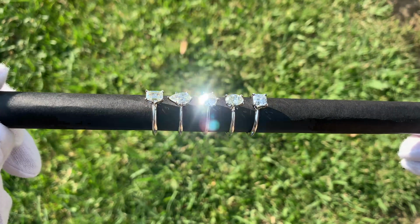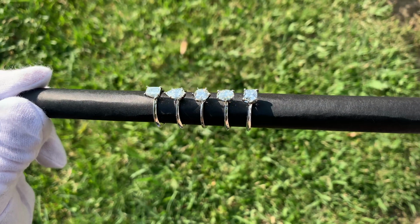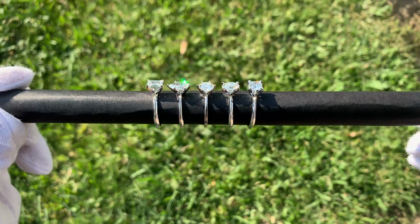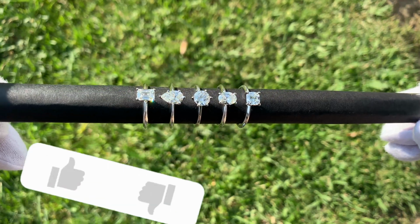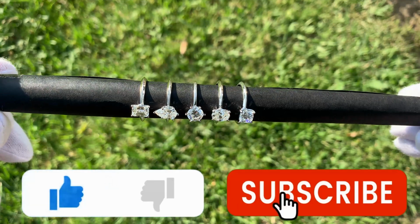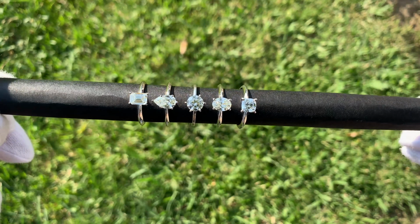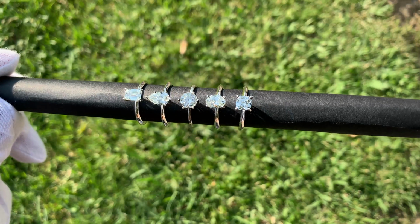One of the really cool things about this clip with all 5 of these rings side by side is that all of these rings are between 1 and 1.1 carat in carat weight. So it's a very apples to apples comparison, and it allows you to really see the difference in size between the different cuts, even though the carat weight is the same.